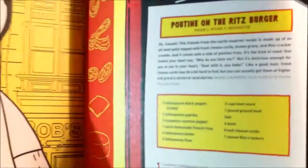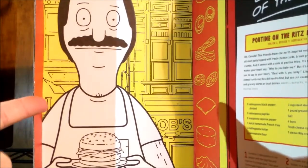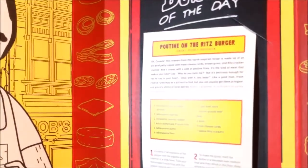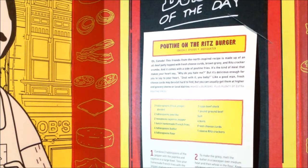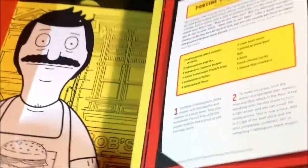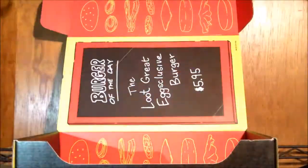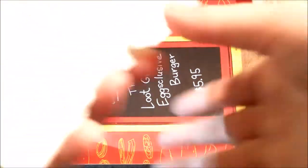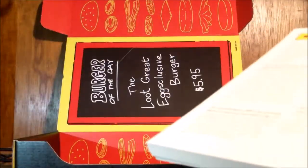Okay. So that's what the box does. It's got Bob. I'm guessing that's Bob. The burger of the day. And put the recipe here. So that's interesting. So this is, I mean, I like this box. It's animation. I mean, you know, with the cards on how to make burgers. So that's kind of cool with the recipe cards.